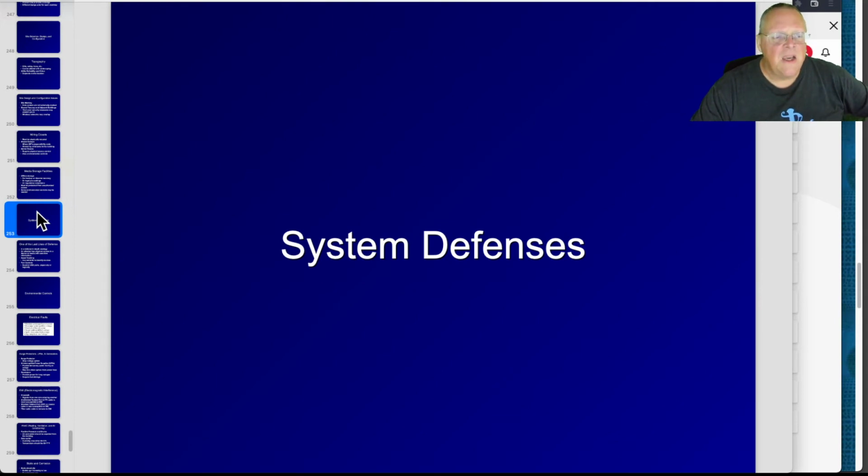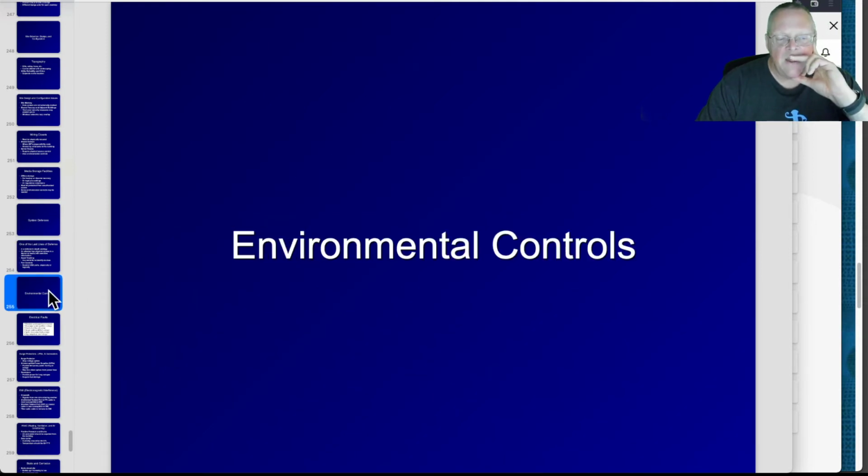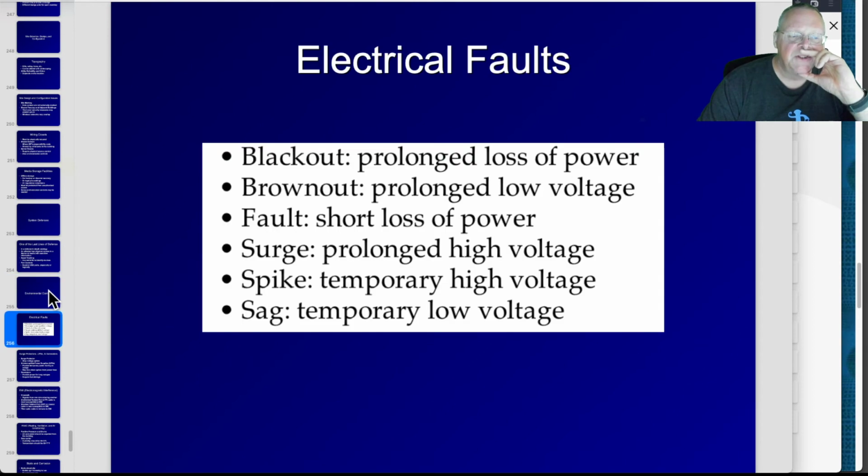All right. And then you got defenses of your system. So if all of your other defenses have failed and an attacker has somehow gained physical access to your servers or your media, you can have more layers of defense then. You track your assets, and you have port controls to restrict USB ports and network ports so people cannot plug in unauthorized devices. And then you have environmental controls.